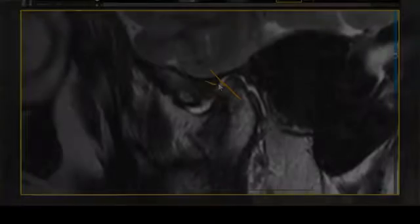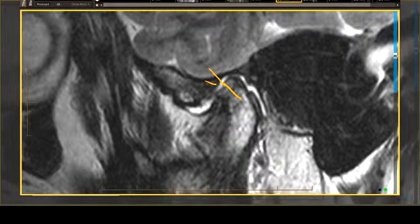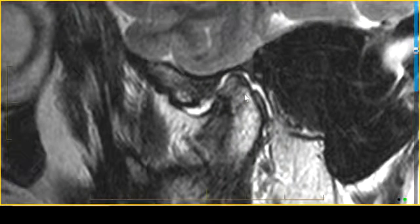And by the way, this is an open mouth view, but the condyle isn't moved. It's not open, so it looks exactly the same as the closed mouth view. So that ADA criteria really doesn't work or apply here.